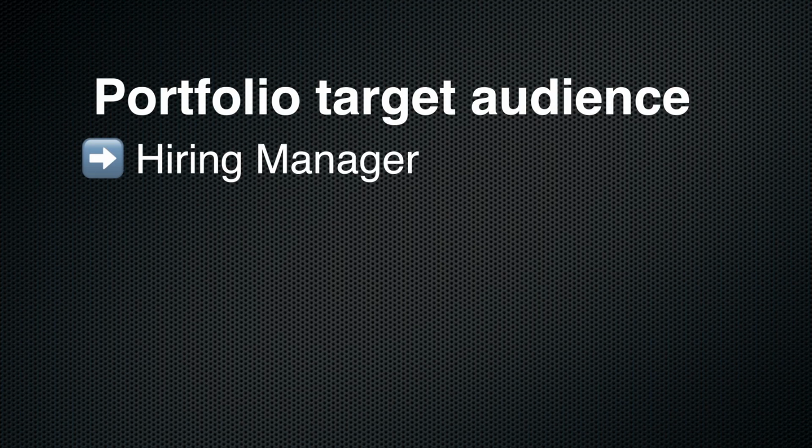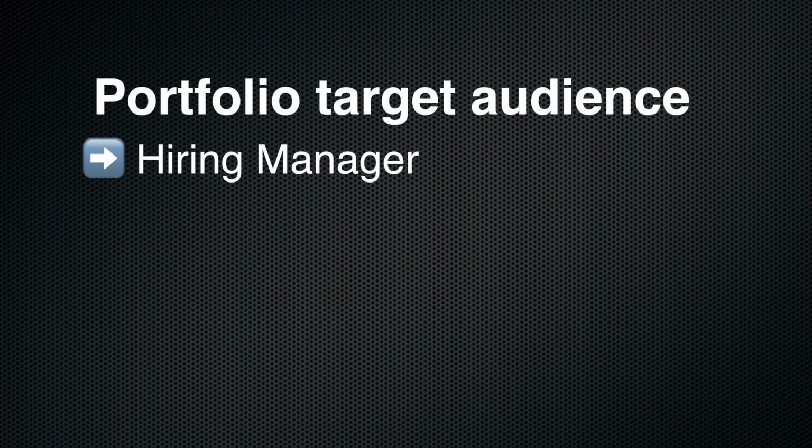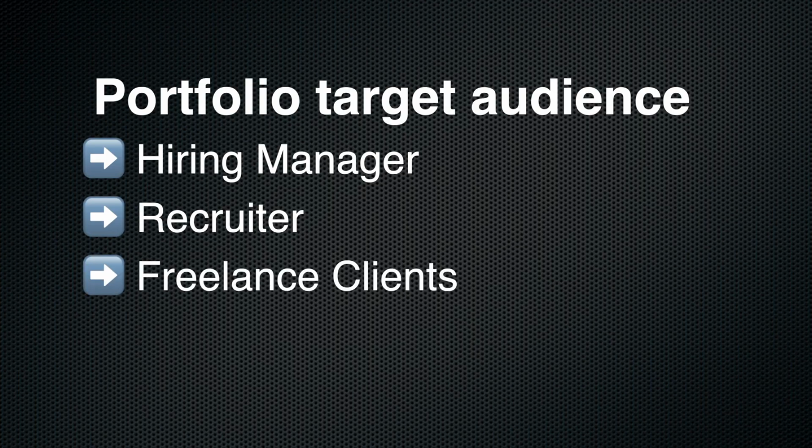Neglecting the user. One of the most significant oversights made by UX designers is failing to prioritize the end users in their portfolio presentation. It's crucial to approach your portfolio as a UX design project in its own right. This begins with identifying the target audience for the portfolio. In many cases, it's the hiring manager who oversees the portfolio review process. Occasionally, a recruiter might conduct initial screening before passing it on to the hiring manager. Additionally, you may find yourself sharing your portfolio with freelance clients.